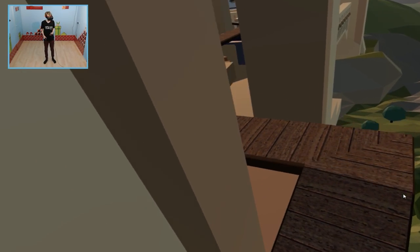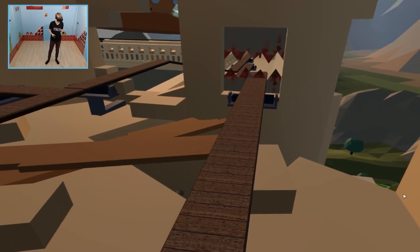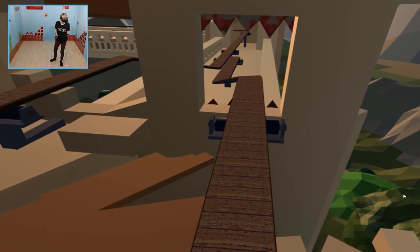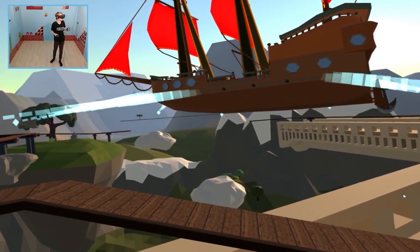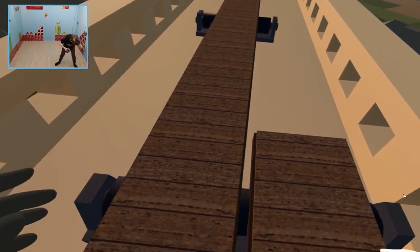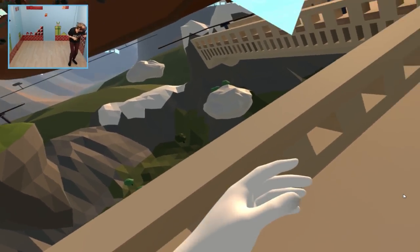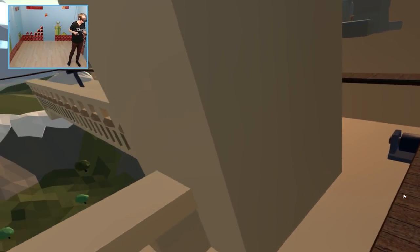It only shoots noobs like me. Oh, it's hungry. Nom nom nom. Too late. I'm out of here. Oh, it's a... no! Whoa! This is nuts! There's a pirate ship shooting at me!